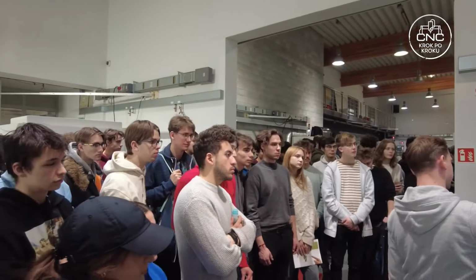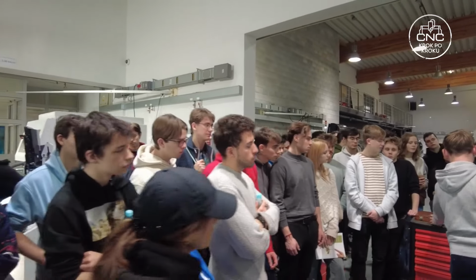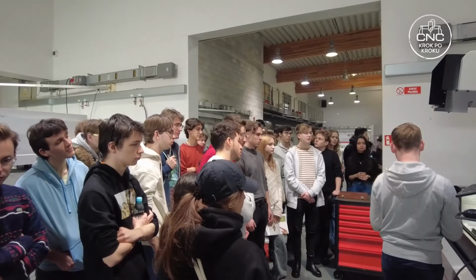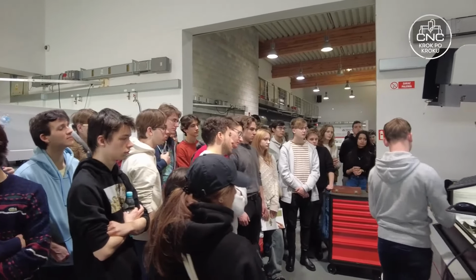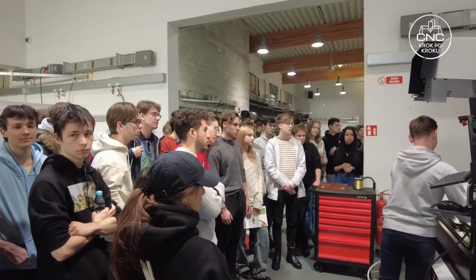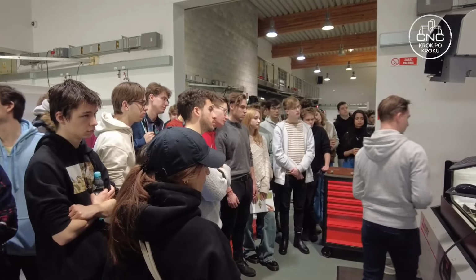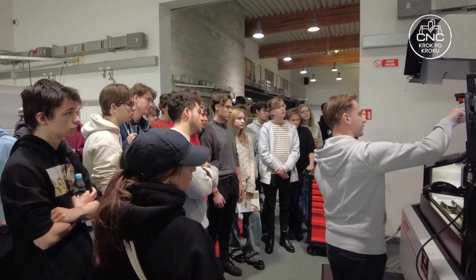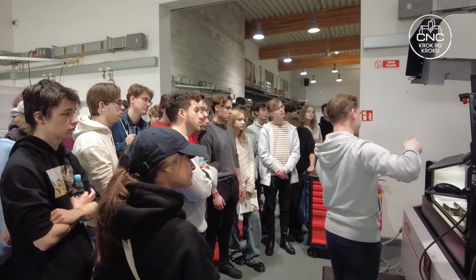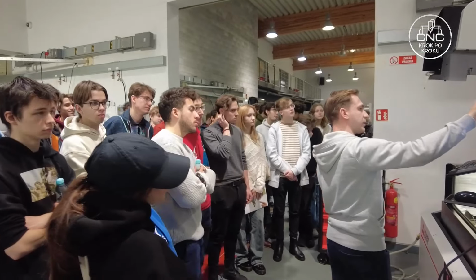Before the process, we need to align the wire with the alignment gauge. We put the wire alignment gauge on the table and run the process of wire alignment. After that, we can do an operation with the program.